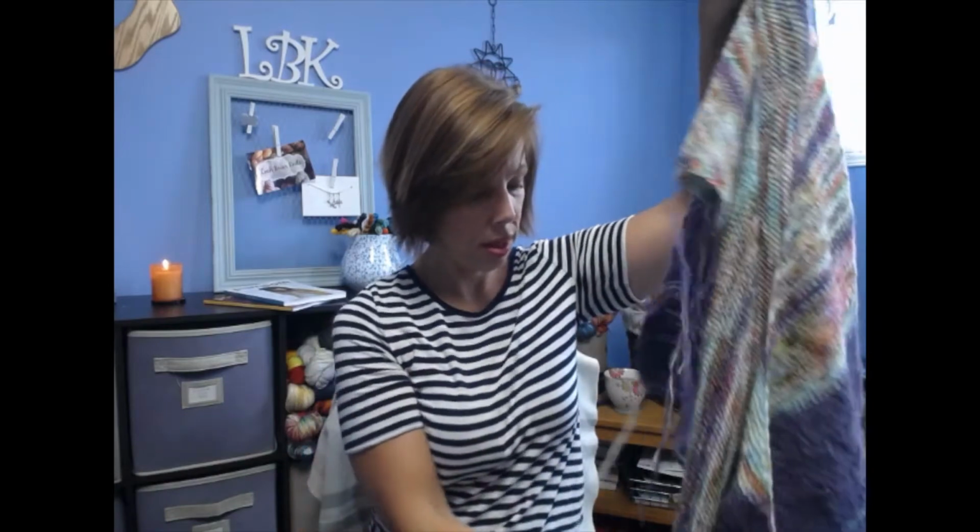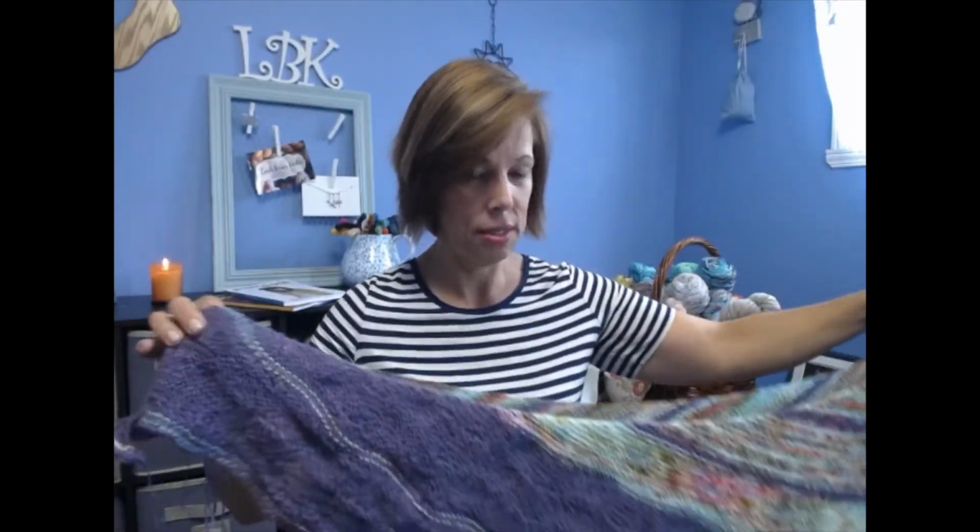I also have her Starting Point cow, which I started when she was doing the Starting Point mystery cow, and that's still languishing. I keep going back and forth on what I'm going to do with it, but I think I will finish it, just not right now. I will weave in the ends and block the shawl for the next time and show you what it looks like. So that is my finished object.